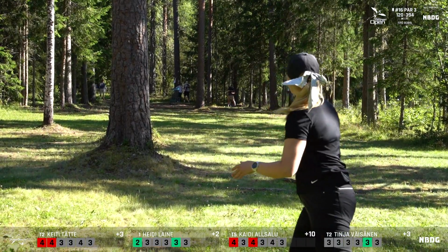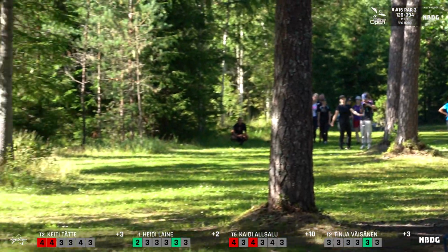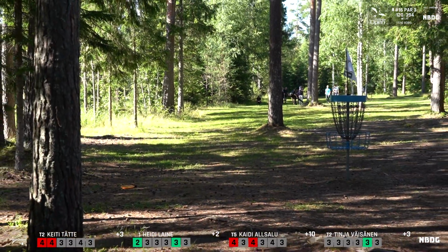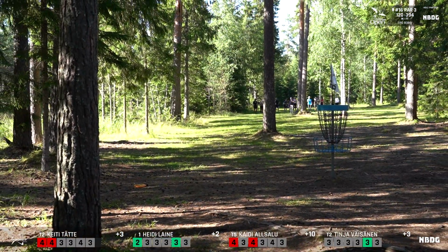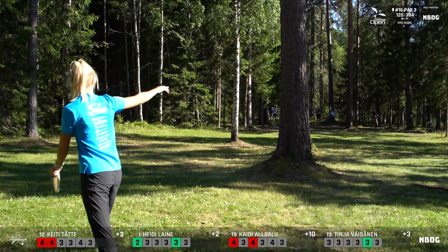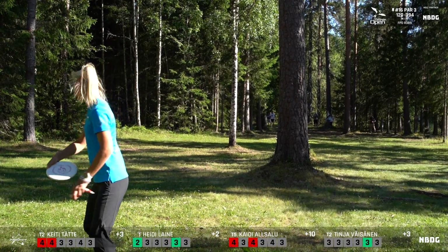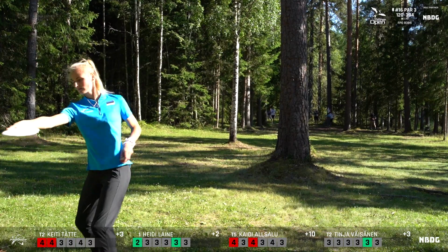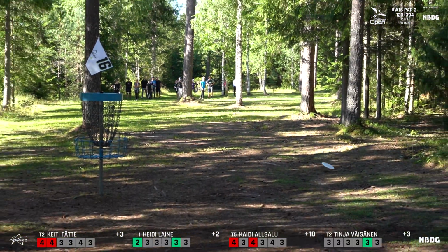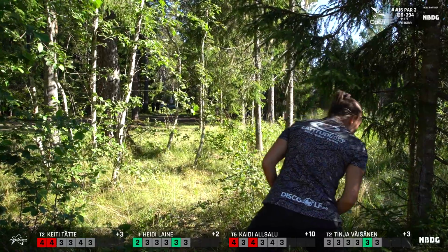Okay, super important approach shot right here for Tinja. Very well thrown. And same situation for Keiti. She cannot afford a bogey here. Just misses the tree and is just outside bullseye. Huge moment.